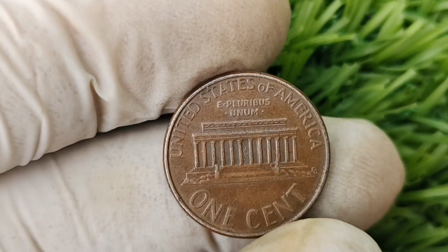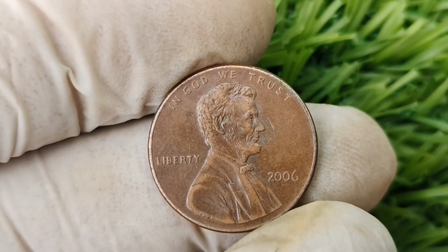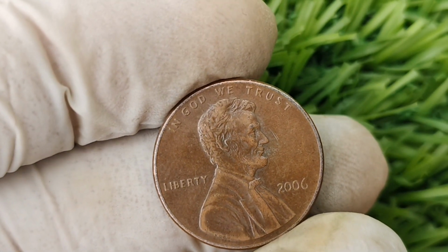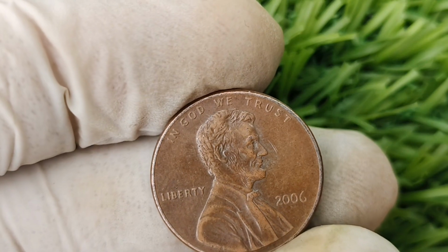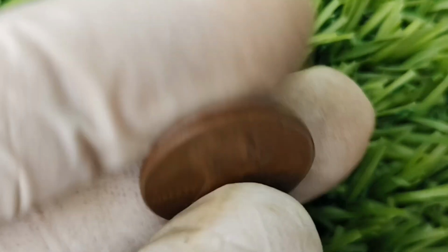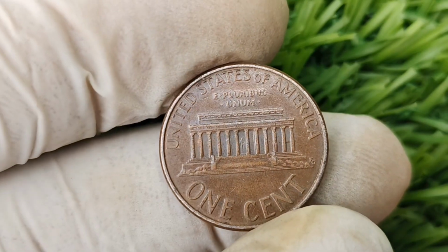Alright, first things first. What's the deal with this 2006 no mint mark Lincoln penny? Why is it worth more than a Ferrari? And how do you know if you have one? So in 2006, the US Mint was still producing the good old Lincoln cent. It had his sharp little profile on the front and the Lincoln Memorial on the back. Pretty standard stuff. But here's where it gets juicy.